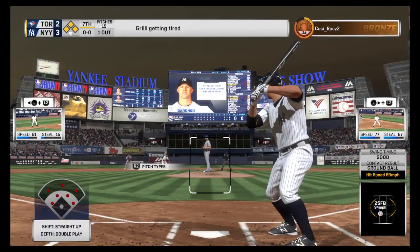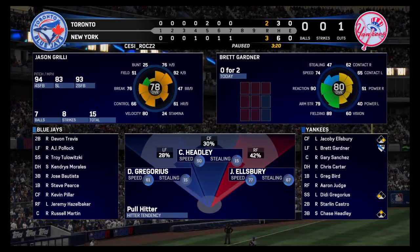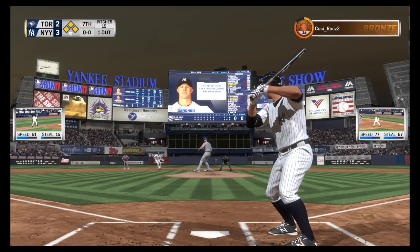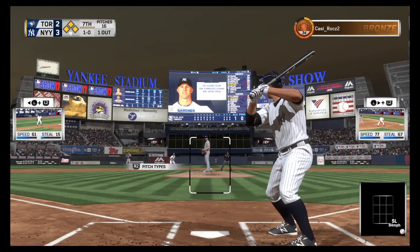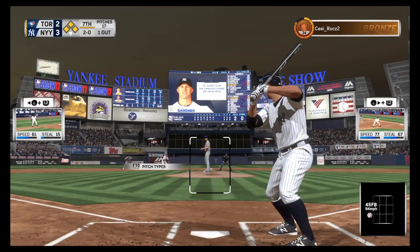Stepping into the box, Brett Gardner. He comes into this at-bat 0 for 2 with the hit by pitch. Now some definite signs of life in that Toronto bullpen. Both a lefty and a right-hander begin to throw. First pitch has him dancing to avoid it. It's ball 1. We can't hear it from here, obviously, but I think someone in the dugout just yelled, "Wear it," because that could have been a run.